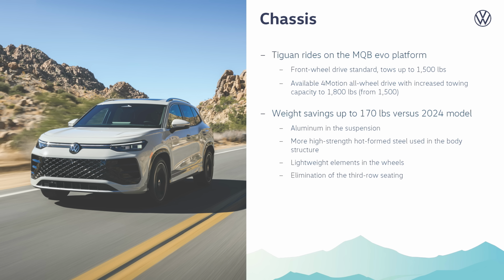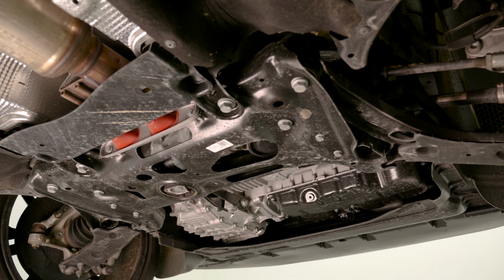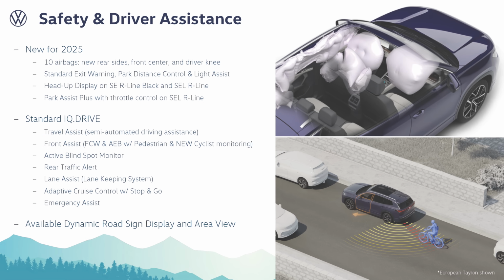Well, they use some more high-strength steel. They add aluminum in the suspension, which is really only found in the knuckles front and rear. They delete the third row, and this has some of the latest body structure improvements. From a safety perspective, there are 10 airbags and the latest interior electronics, both from an infotainment perspective and from a safety side of things.